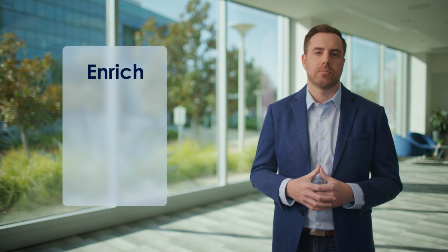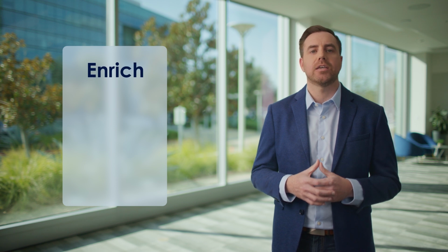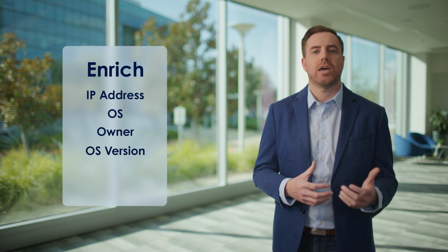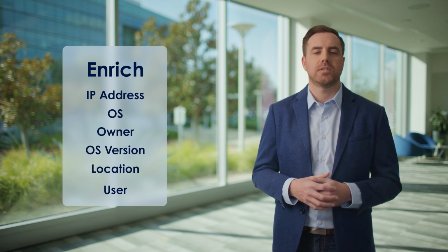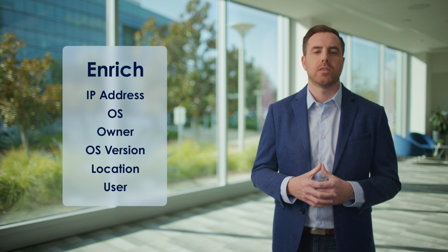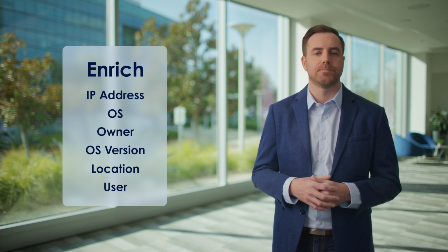Finally, we enrich the data by aggregating information about a given entity and seeing the relationships and gaps, like an endpoint that should have EDR installed but doesn't. The data fabric enriches your understanding of every entity in your environment. This enrichment provides important context needed for prioritization and mobilization.